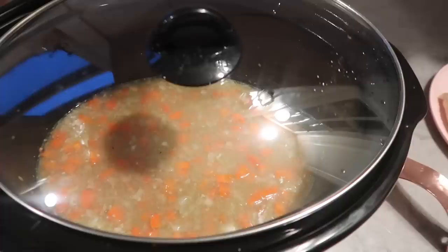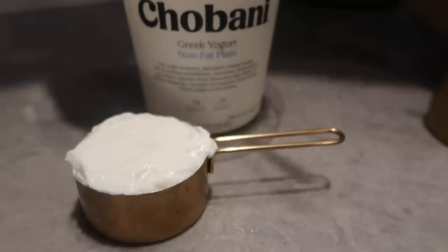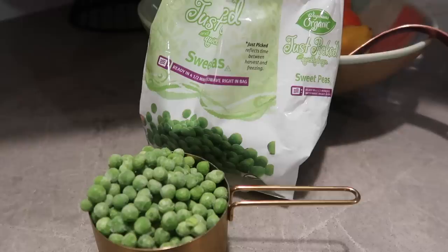The point is we really don't want to dry the chicken out, but we want to let this rice cook all the way. So I'm going to do this for an hour. Then we're going to add our chicken back in, and then we're going to add our Greek yogurt, our sweet peas, and then at the very end, our cheddar cheese, and just mix that all together.